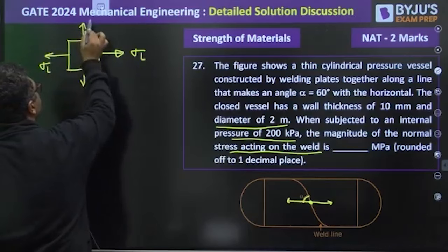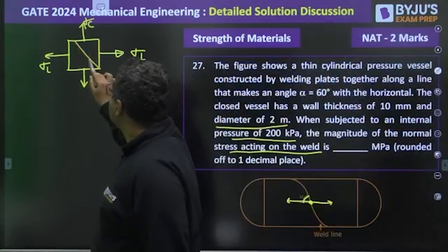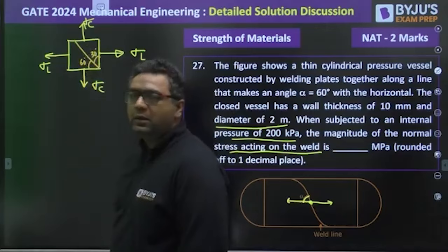And they have taken a plane that is making 60 degree with horizontal. So you can see the plane. The plane is making, let us say, 60 degree with the horizontal. So obviously it will be making 30 degree with the X face. Okay. So first of all, we will find out the value of sigma C and sigma L.